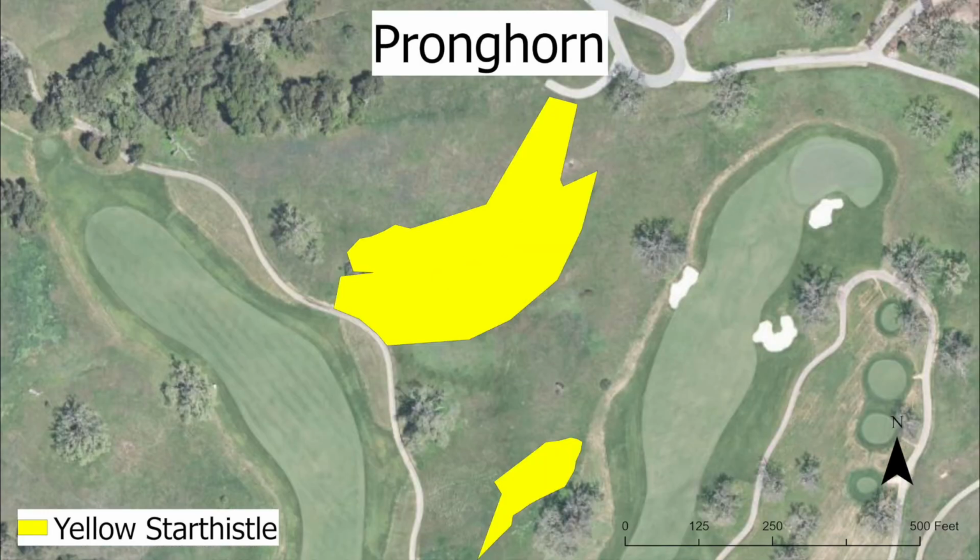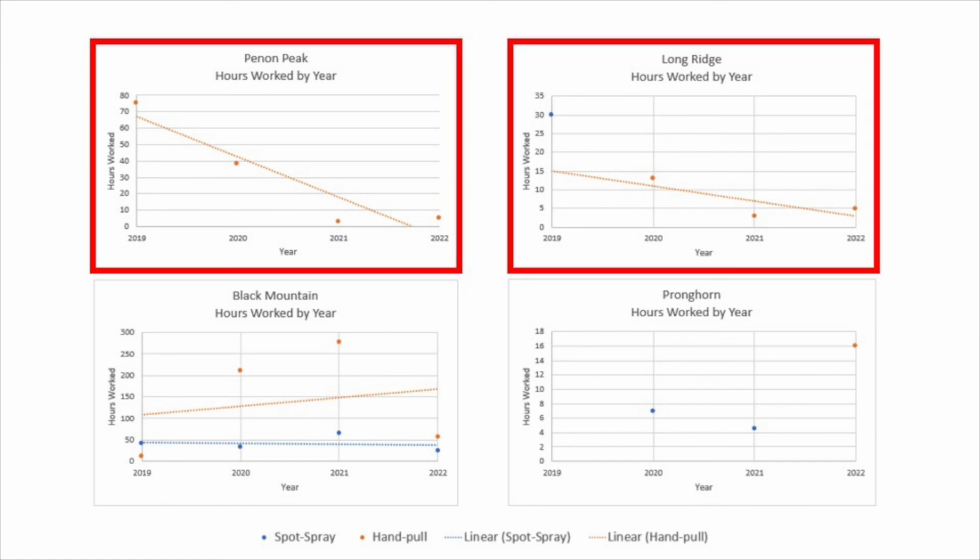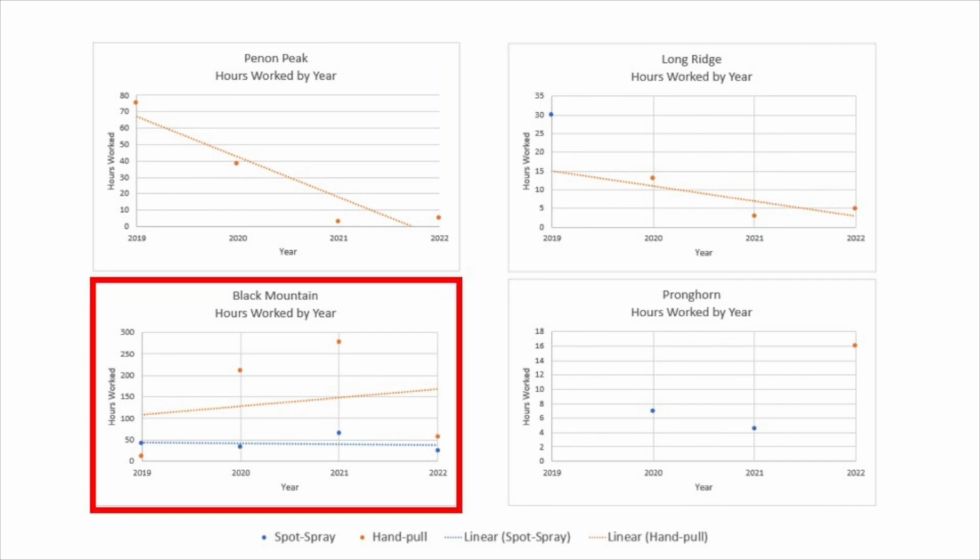The final area, Pronghorn, has never been grazed, but was sprayed in 2020 and 2021 with hand removal in 2019 and 2022. Using person hours as an indicator of population size and density, we can see that the treatments at Pinyon and Long Ridge Field have been the most successful, while Black Mountain has seen the least success. Due to staffing shortages, this year's Black Mountain hand pulling was not completed.